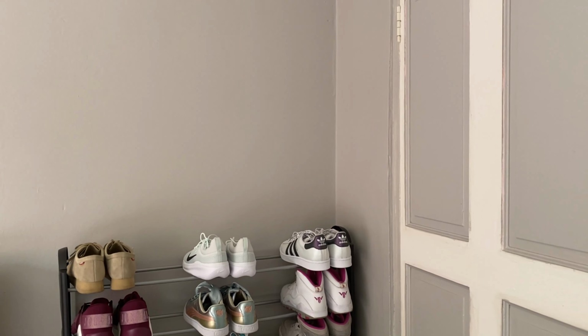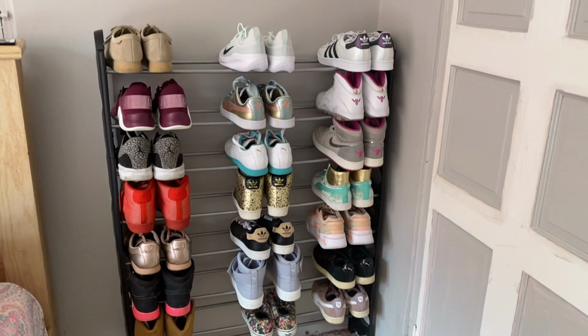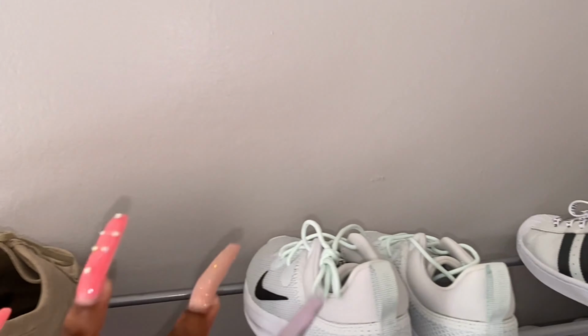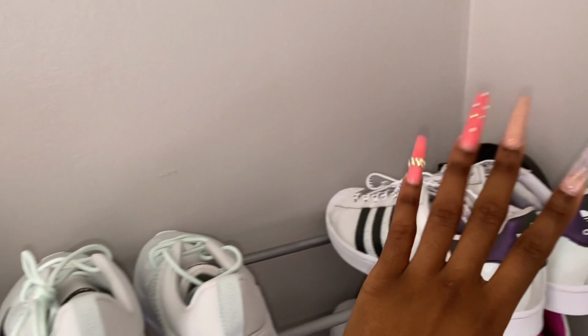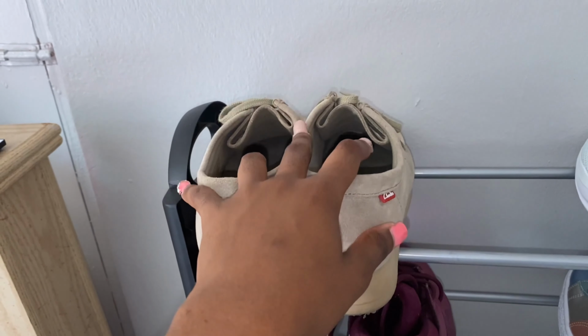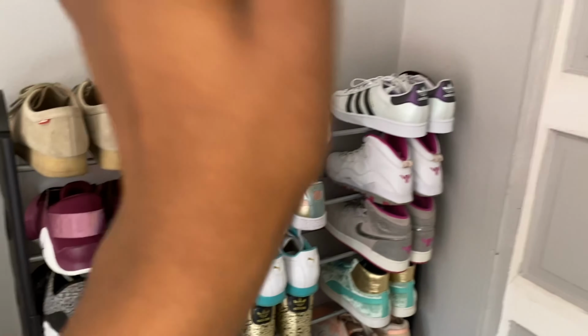So the first thing you see when my door is closed is my sneaker rack. On top here I just have sneakers that I've barely worn. This one I've never worn. This one I've never worn. These I wore one time, and the rest, yeah.